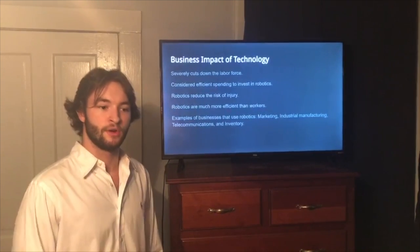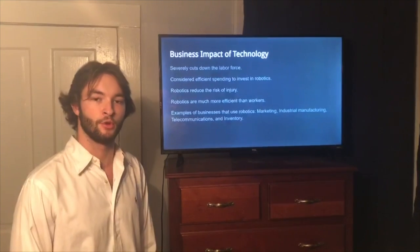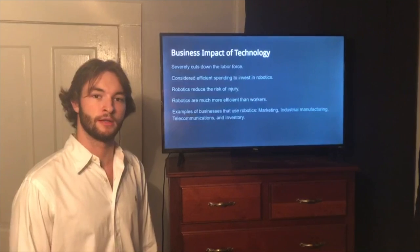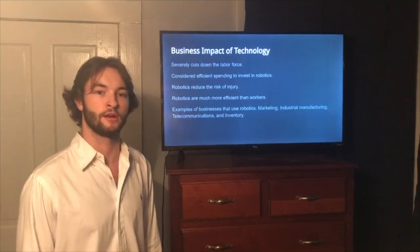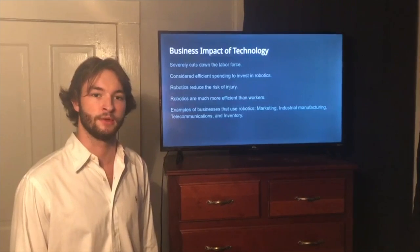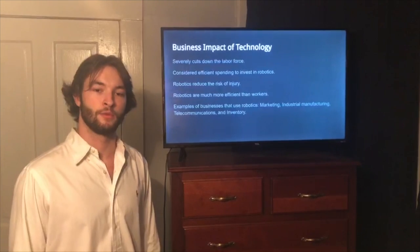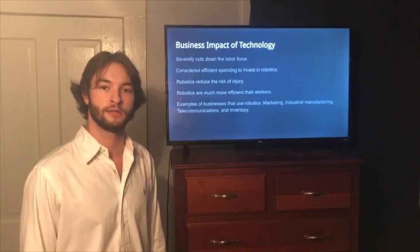Also, you do not have to worry about continuously paying a robot as you do an employee, and it is much safer to have a robot there instead of an employee because an employee could get hurt on the job and that could come as a liability to your company. With this being said, a lot of our employees could be cut due to future investments in robotics.